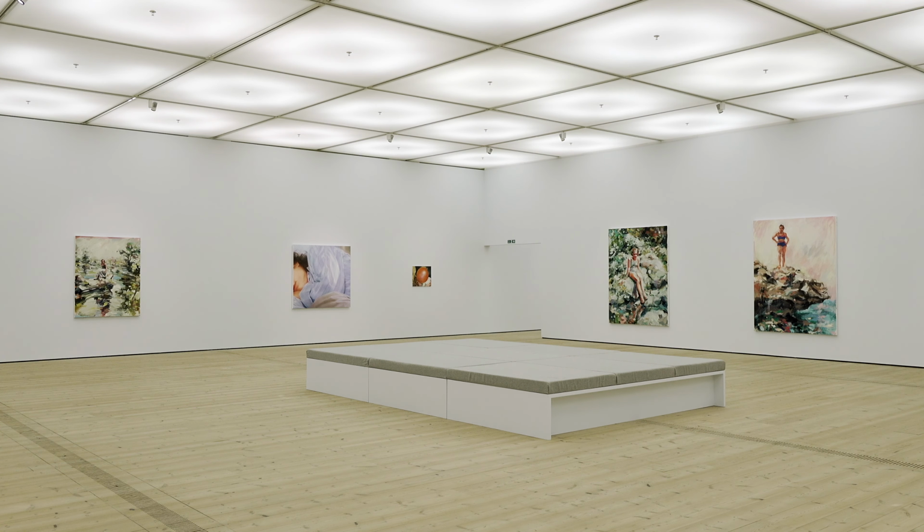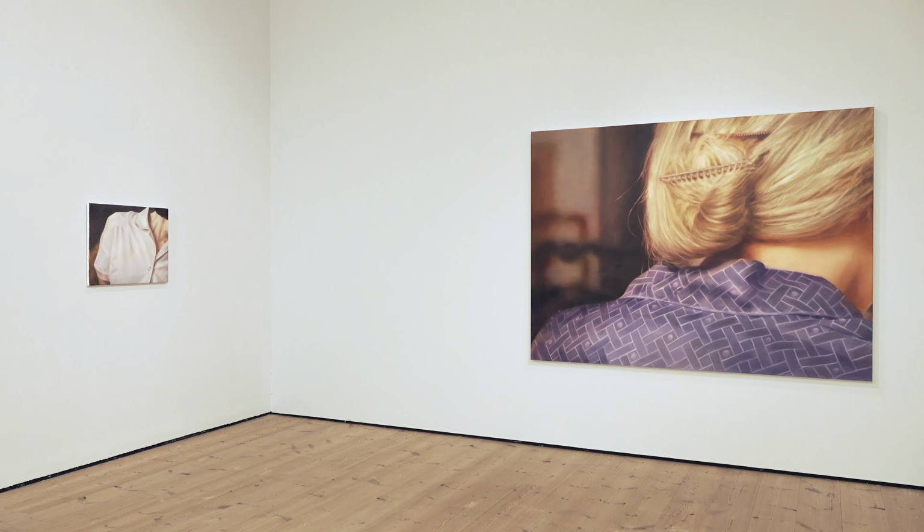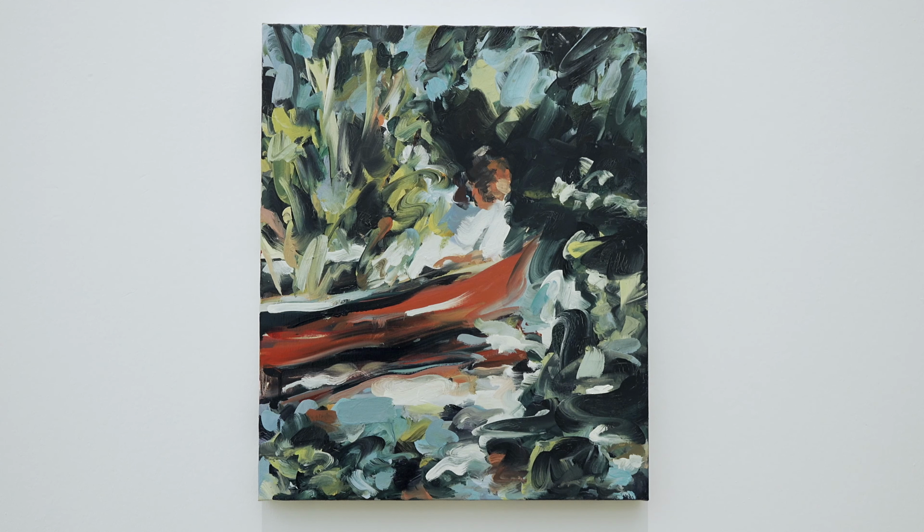So the title of the exhibition is Remember Somewhere, which is taken from a found song lyric. We chose it because we felt it summed up some of the main themes of the show and the connections between our work. So the remember part of it obviously references memory and a collective memory that we all have, and how we all store memories as images. And somewhere points towards the idea that when you look at a painting, you're transported to a different place or a different time.